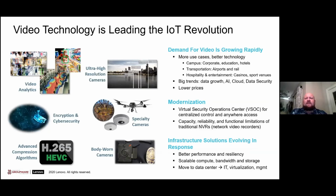Again, in terms of campuses and transportation, you see a lot of this with intelligent transportation systems, being able to monitor traffic and relay that not only to signage on the sides of the roads, but also now into map applications and into the actual navigation systems of cars. And of course, a lot of this also has to do with encryption, security, body-worn cameras with law enforcement, things of that nature. So we're doing a lot in this space as well.